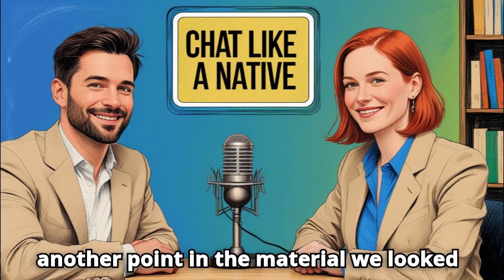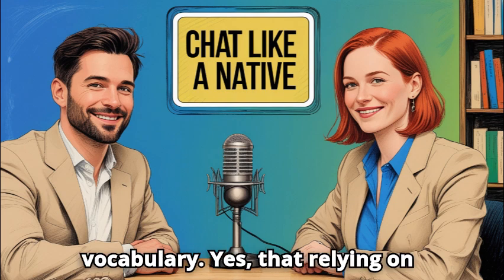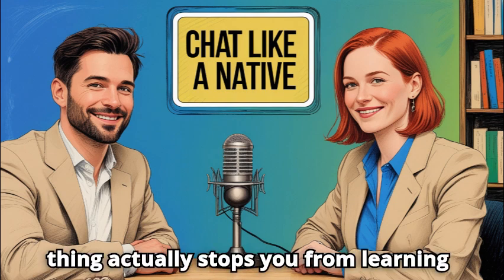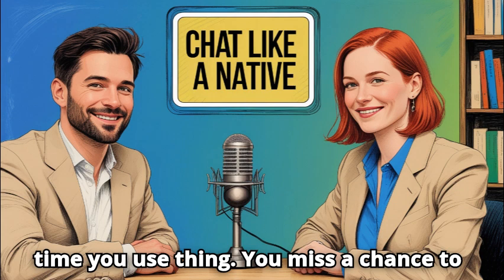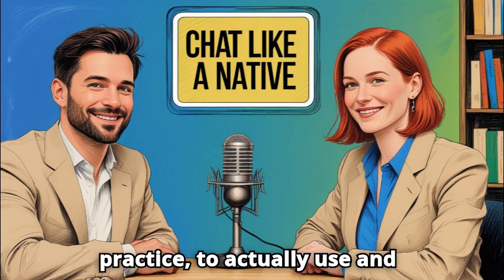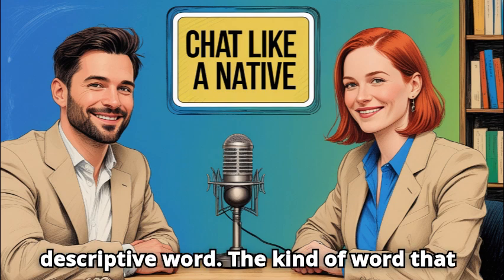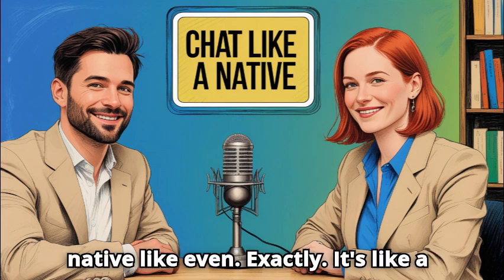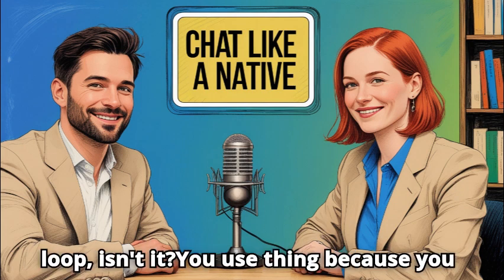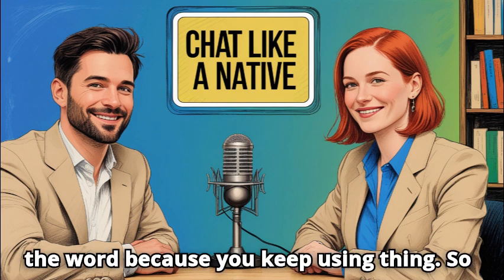And there was another point in the material we looked at that really struck me, about vocabulary. Yes, that relying on thing actually stops you from learning better words. It does. Because every time you use thing, you miss a chance to practice, to actually use and remember a more specific, more descriptive word. The kind of word that makes your English sound richer, more native-like, even. Exactly. It's like a loop, isn't it? You use thing because you don't know the word, but you don't learn the word because you keep using thing.